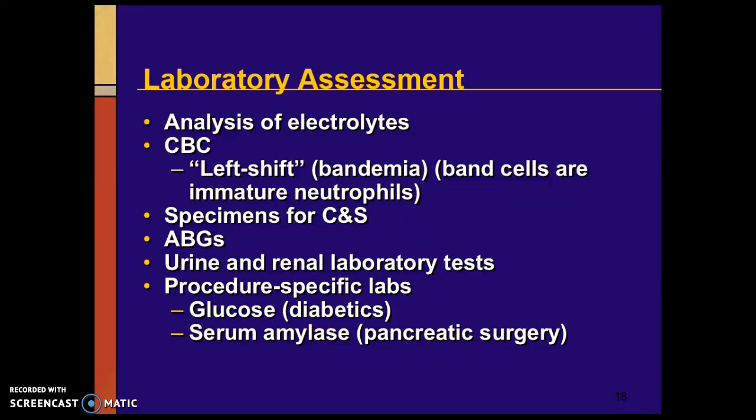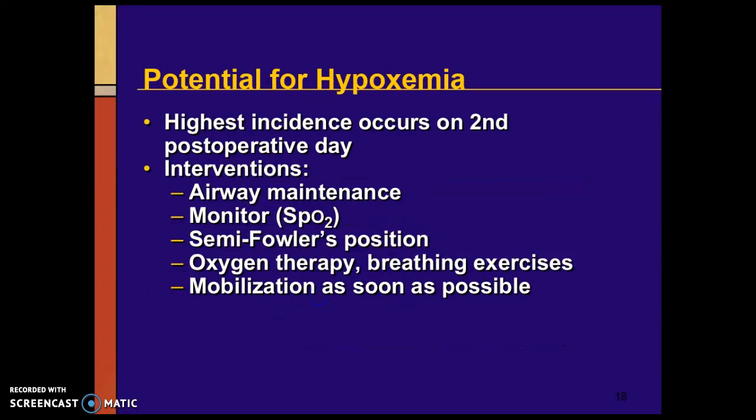So we take culture and sensitivity. That's that next one, of different areas from where the infection can be. Doc's going to start some kind of antibiotics. And then I just kind of listed some others here, but the primary thing on here that you're concerned with is that left shift and what that indicates.